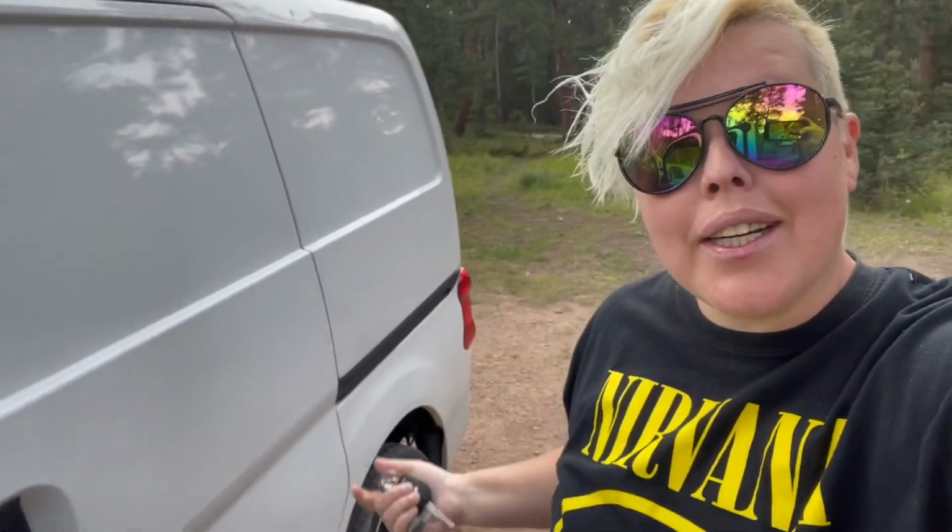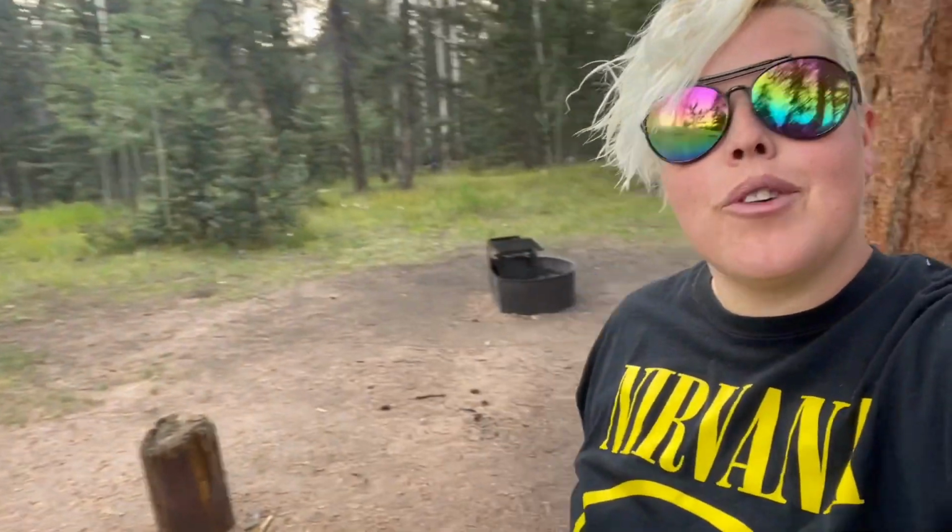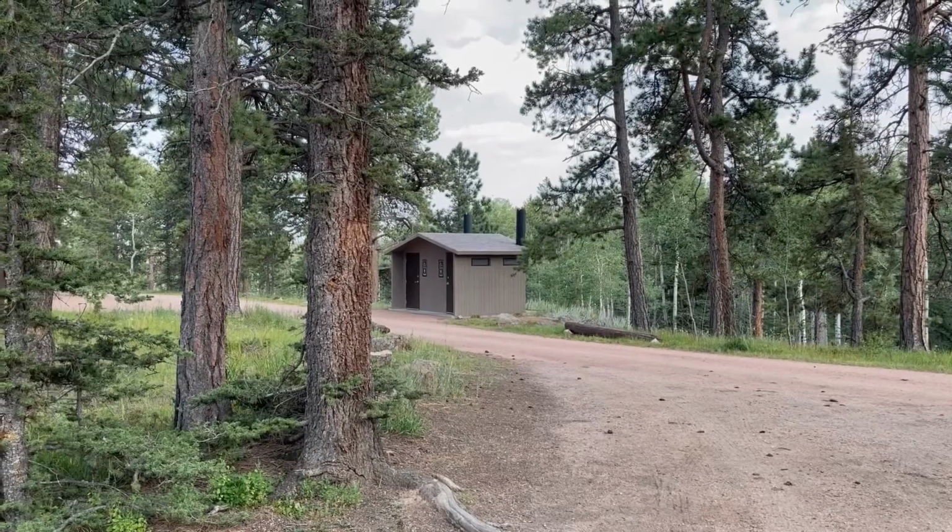Okay, adventurers, we have made it to our home for tonight, and I am super excited. This is an $18 a night campsite in the beautiful forest, and as you can see, this is going to be nice. Now, I did stop in town while I was in Colorado Springs and visit the Planet Fitness so I could take a shower because there's no amenities other than the vault toilets, which are right over here. See, nice and close by.